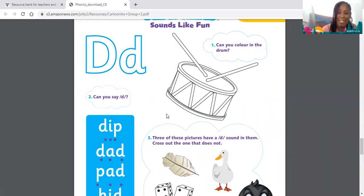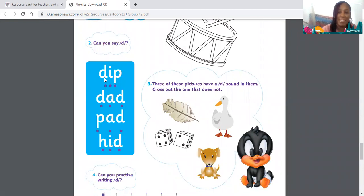D. Let's sound out some words. D, i, p. Slowly, dip. Fast now, dip. Yes, we dip our fingers in the cake when mommy's making cake. We're not supposed to do that though.